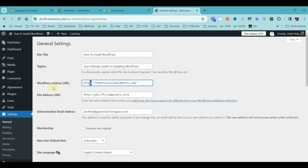So in my case, it's going to be howtoinstallwordpress.com. Now, in your case, it's going to be your domain name. So you want to have your full URL, https:// and then your domain name. Now, the slash on the end is not needed. So now that I have my correct URL in here, and definitely make sure that you have it correct before you save this, I'm going to copy that into the box below because I want them to be the same.